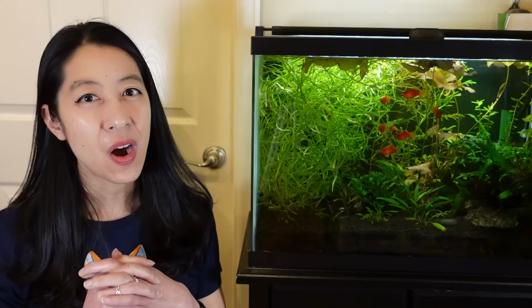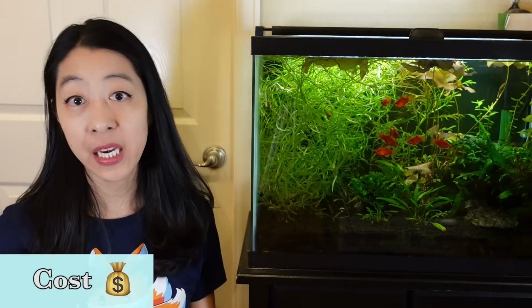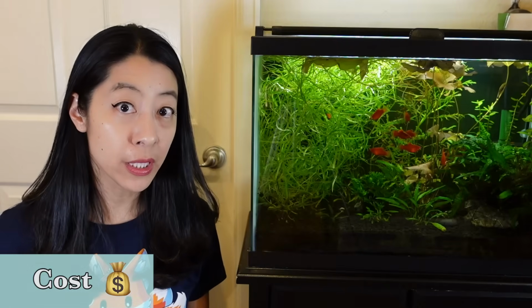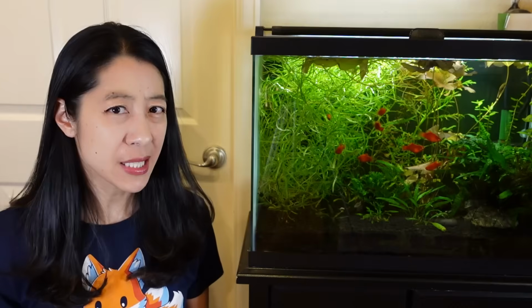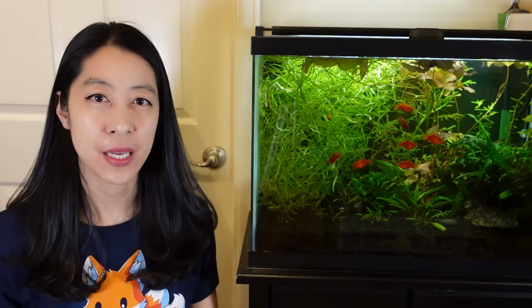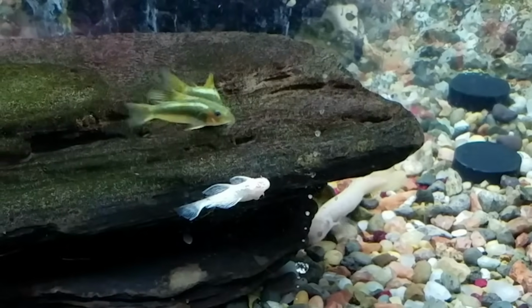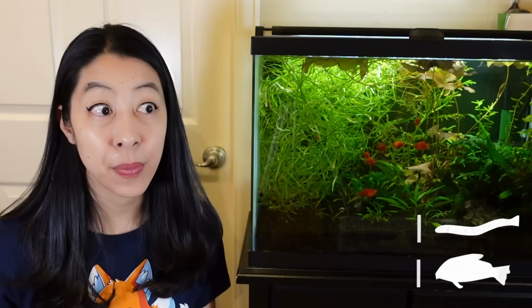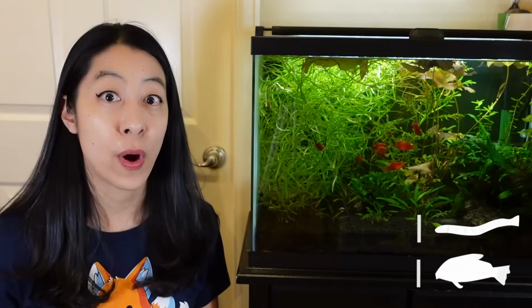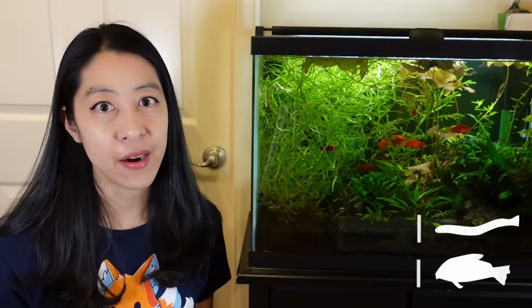20 gallons or smaller. Our first category is cost, and for loaches, I came across anything ranging from $3 for a coolie loach all the way to $30 for a panda loach. And then pretty much the same thing for corydoras. It was like $3 for an albino cory, all the way to $30 for a green laser cory. So I'm gonna give them a tie in this category, but I'm sure there are rare species of corydoras that I just haven't come across yet that would be higher in price.